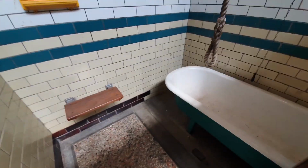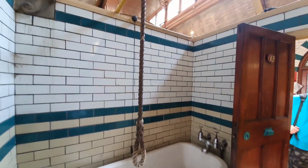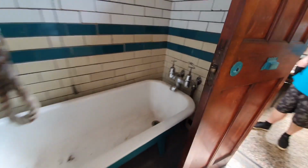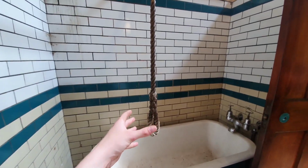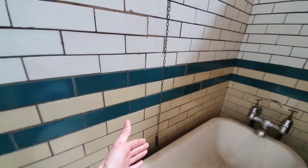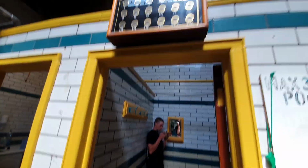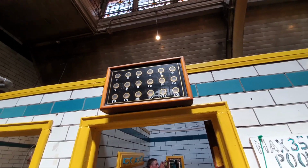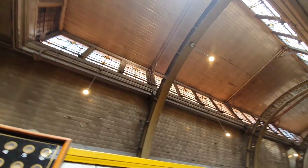So guys, we've just been shown a little bit hidden away from the rest of it, but it's a little example of what the bathrooms would have been like way back then. So you've got the big old baths, the freestanding bath set. Look at the taps. That's amazing. Okay, so the really old bath, obviously the rope to pull yourself out with, and this was essentially an emergency chain. If you had troubles getting out of the bath, you pulled the chain and it would actually call for assistance. That's really cool. Okay, so it would ring to this so you can see which cubicle the person's in. And look at the old roof in here and all the steel work.